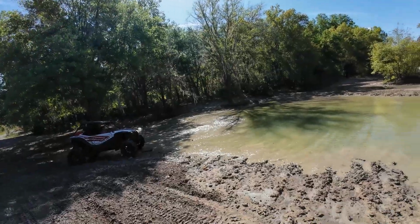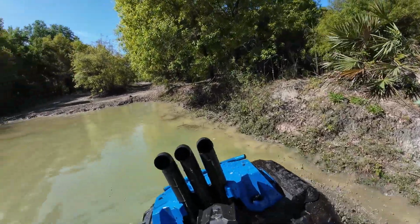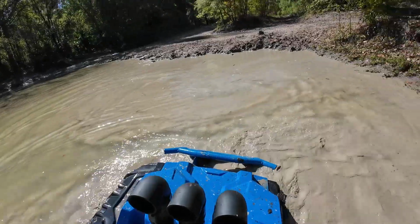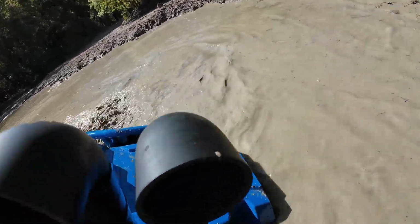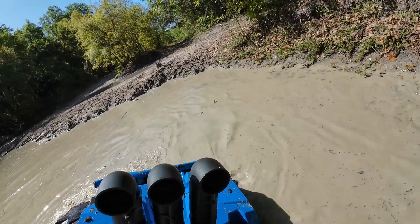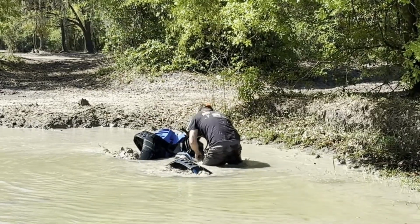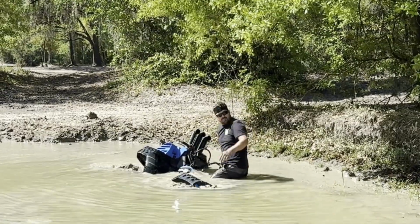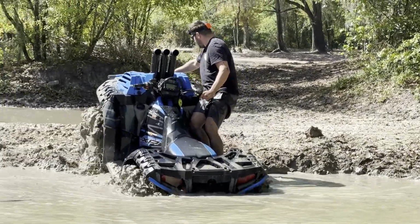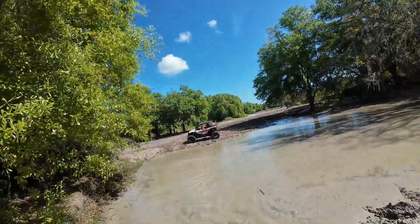I buried the Can-Am right here. It's definitely wetter than when I tried it, so I'm able to paddle a little bit more. I am cheating and pushing off the side. This is why they call him Mud Puppy. Well, that is a torquey son of a bitch. That was a workout.